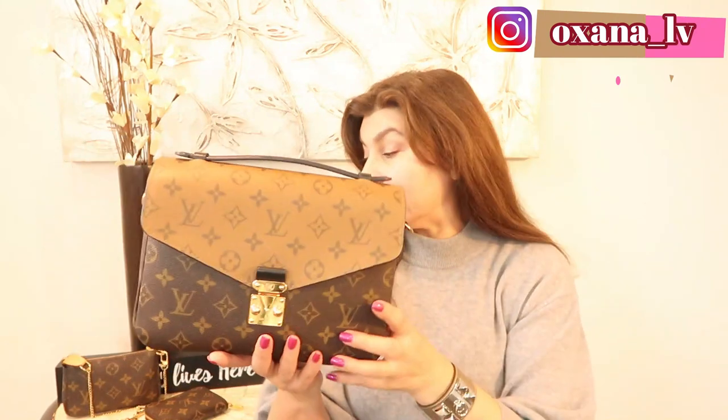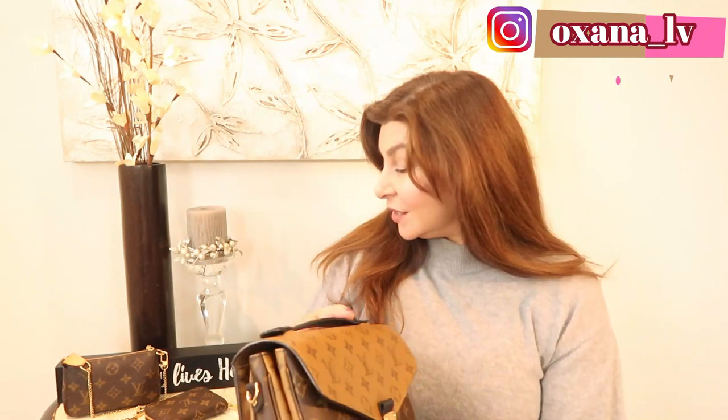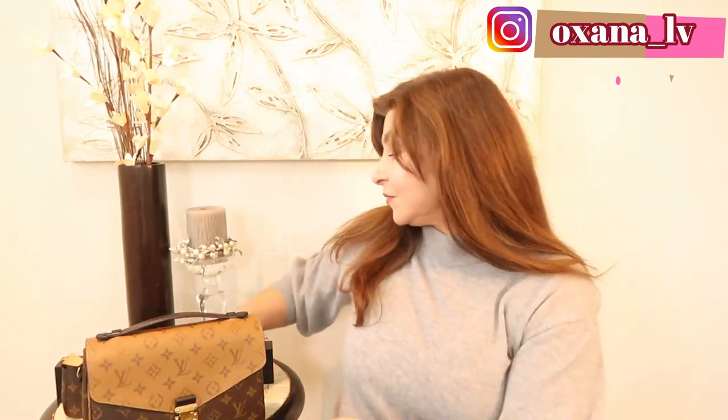So really love it. One thing I want to mention: when I purchased this handbag, I decided to also purchase an extra strap. And this strap, once again, is in treated leather with the regular monogram. That was the best decision ever, because this handbag comes with the reverse monogram strap, and it's okay, but obviously it's canvas. This strap is leather, so it's extremely comfortable.